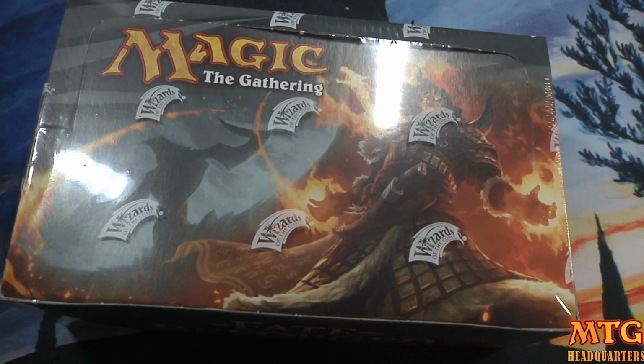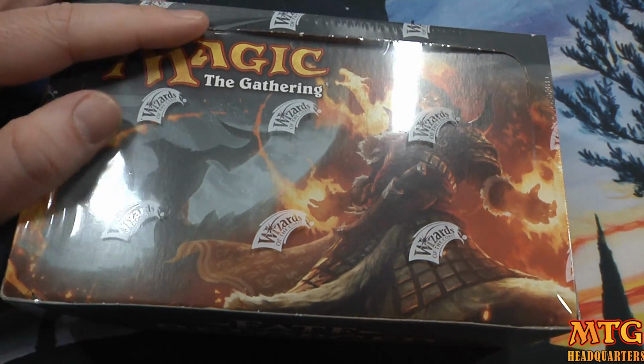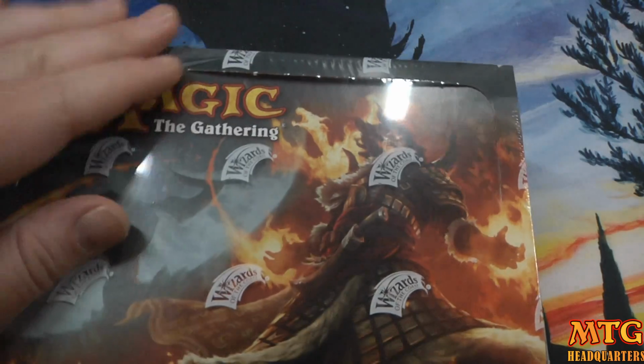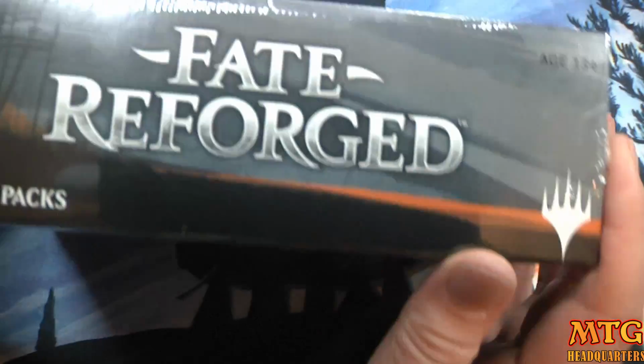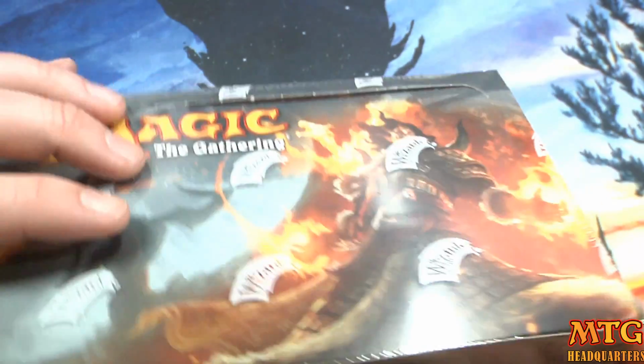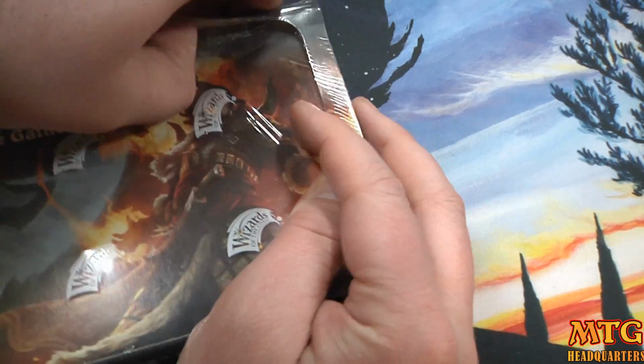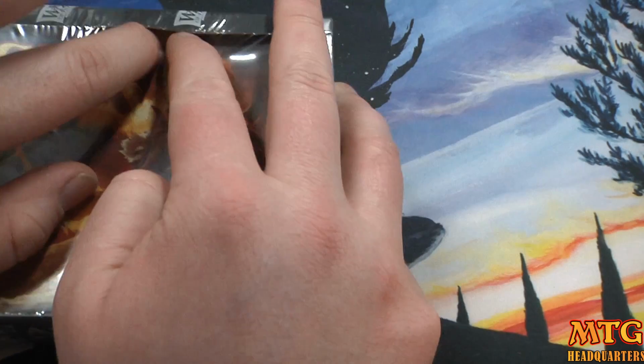I just got off a plane flying in from Denver, and I'm going to do some release day booster box openings for you. This is the brand new set, Fate Reforged. There are tons of amazing cards in this set, but I'm going to try to change the focus to just about the fun.